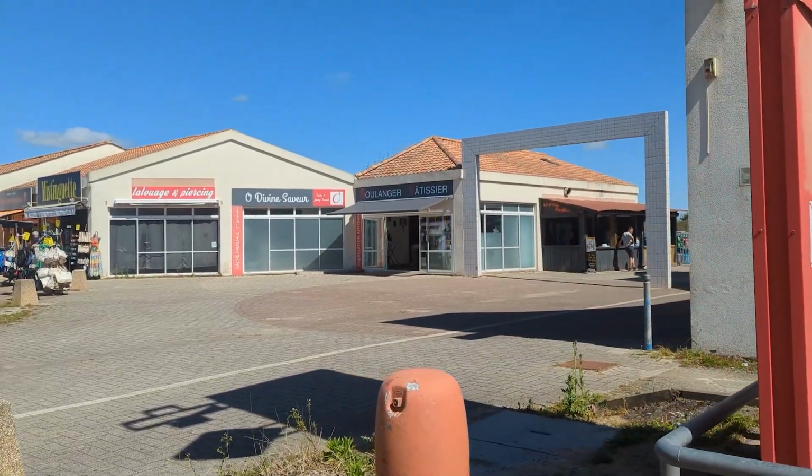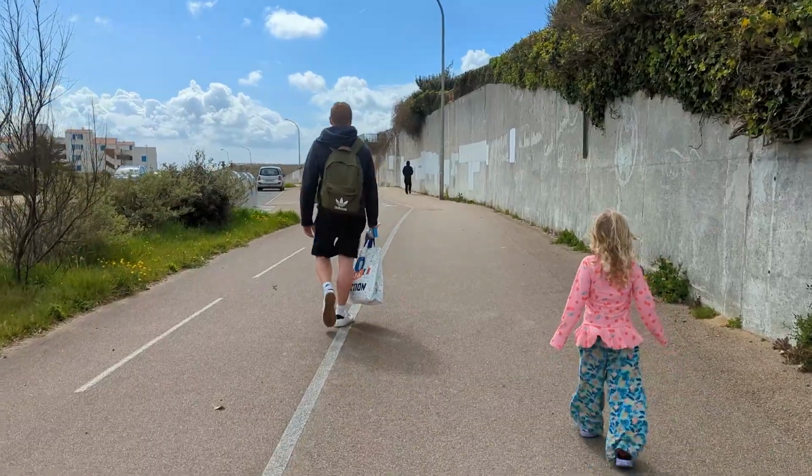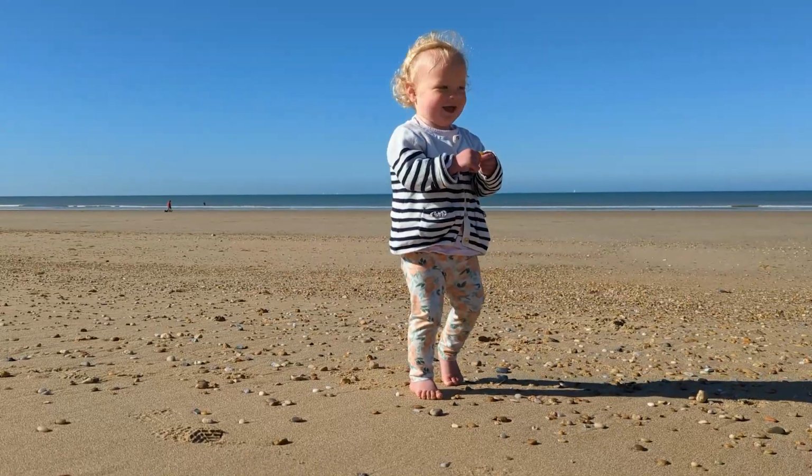I've briefly touched on the supermarket, but there is also restaurants, cafes, boulangeries, bike hire and pharmacy, all a stone's throw away. In fact, you're likely to walk past them as you head towards the beautiful beach.